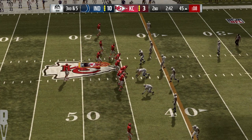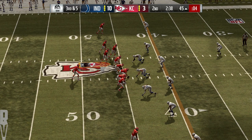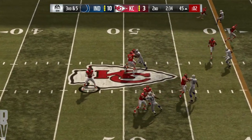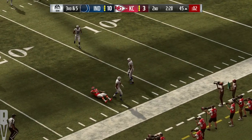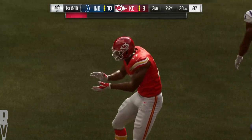The Chiefs on third down, 2 for 5 to this point. This will be third and 5. Shotgun snap to Mahomes. And able to find Conley. A really nice gain of 25 yards.